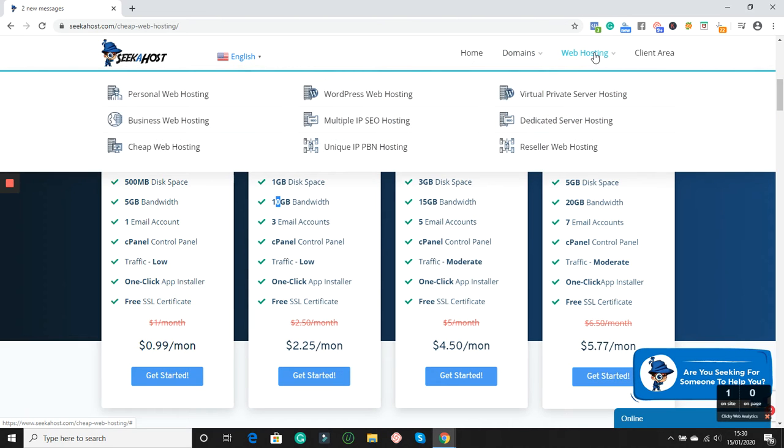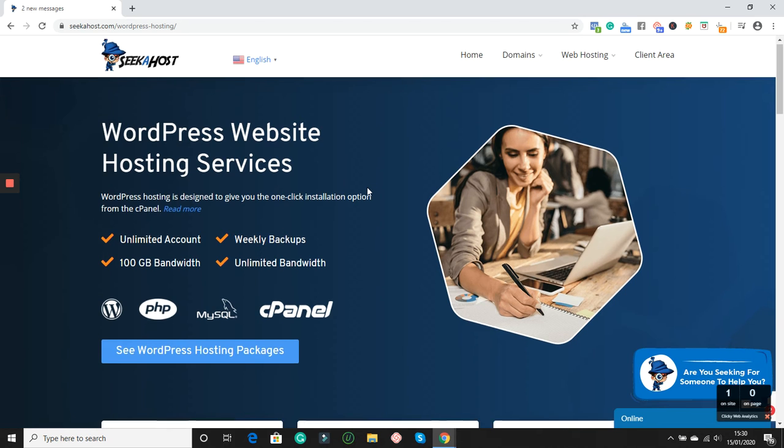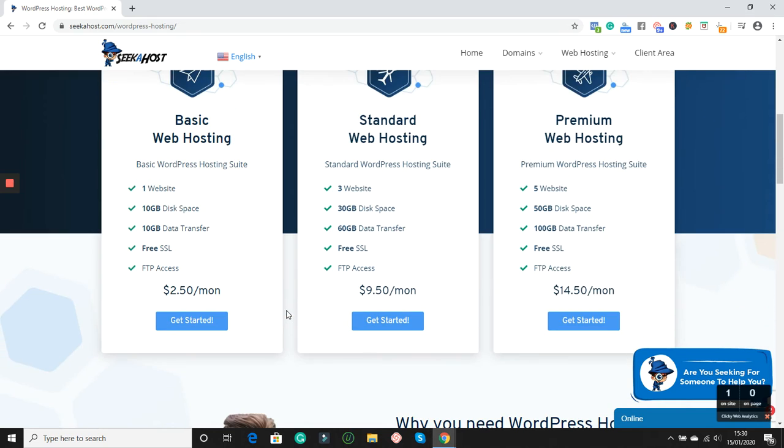And then there are things like WordPress hosting, which is very powerful, with high performance servers, really good for blogs that you want to scale big. And WordPress hosting for one website is pretty cheap at the moment. And for 5 websites you also get it under $15.